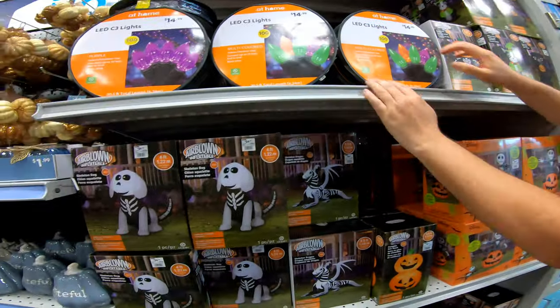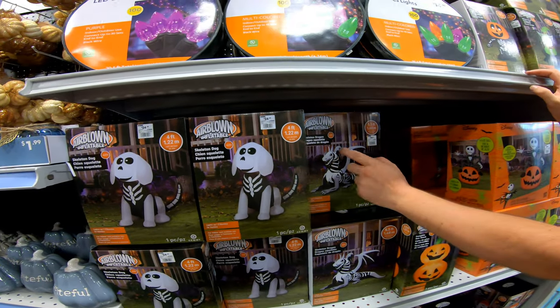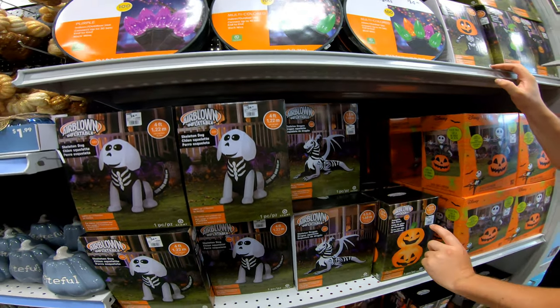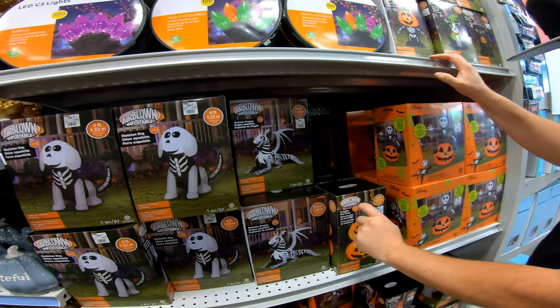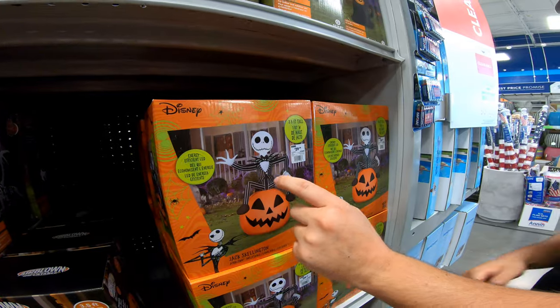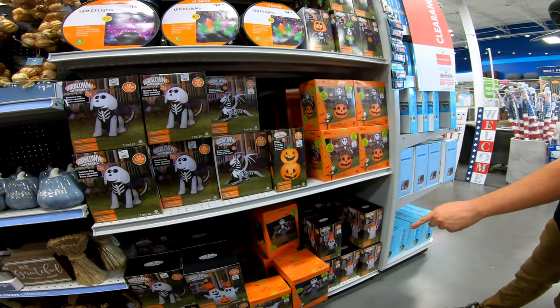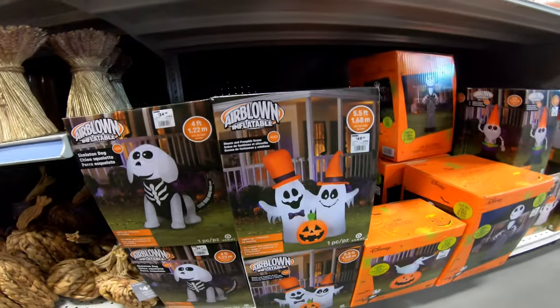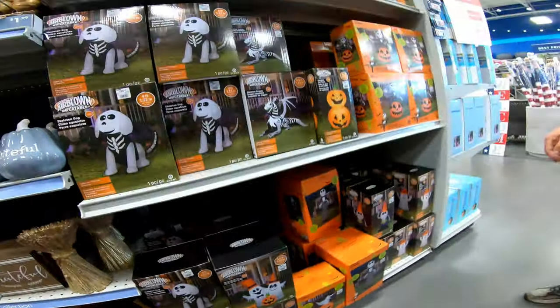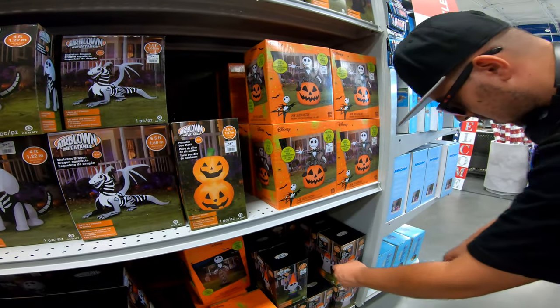And then they have more. They have a dog skeleton here. That's cool. A dragon skeleton, which you saw up in the front. We didn't see the dog one. Little pumpkins. And we didn't see this one, Jack Skeleton. Yeah, we didn't see that one. That one's really good. And there's more down there. We got these two ghosts here. And then we have gnomes. We have ghost gnomes. Skelly gnomes down there too. Oh yeah.